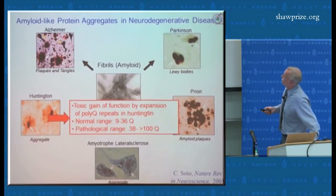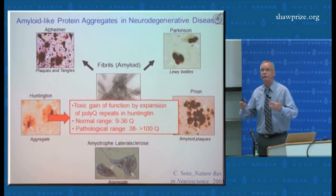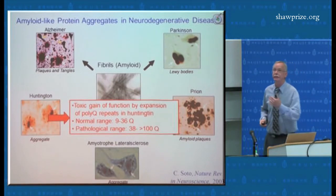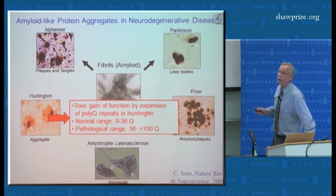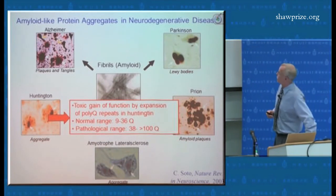A classic example for this type of disease is Huntington's disease and a group of other diseases that are caused by proteins which, due to heritable mutation, have an expanded polyglutamine tract in their sequences. In the case of Huntingtin, we know that people that do not get the disease have between 9 and 36 or so glutamines in the amino terminal exon of the protein, whereas people with 38 or more, up to 100 or so, will get the disease at some point in life, whereby the length of this polyQ segment correlates inversely with the time of disease onset. The longer the polyQ segment, the earlier you get the disease, and the stronger the aggregation propensity of the protein is, as could be established in in vitro studies.